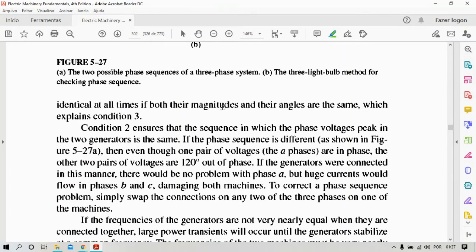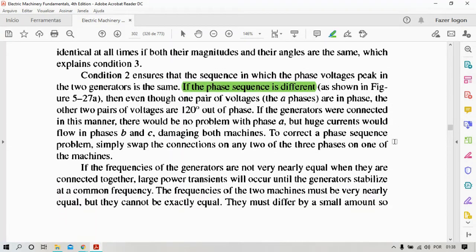So let me highlight this. If the phase sequence is different, then even though one pair of voltages, let's say the A phases, are in phase, the other two pairs of voltages are 120 degrees out of phase. So, what is the conclusion? Do not connect them under these conditions. You are going to damage the generators, both of them. Let's continue with the text.